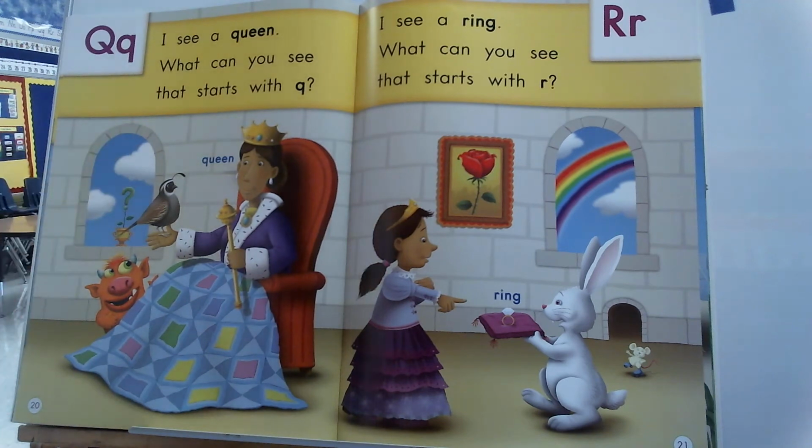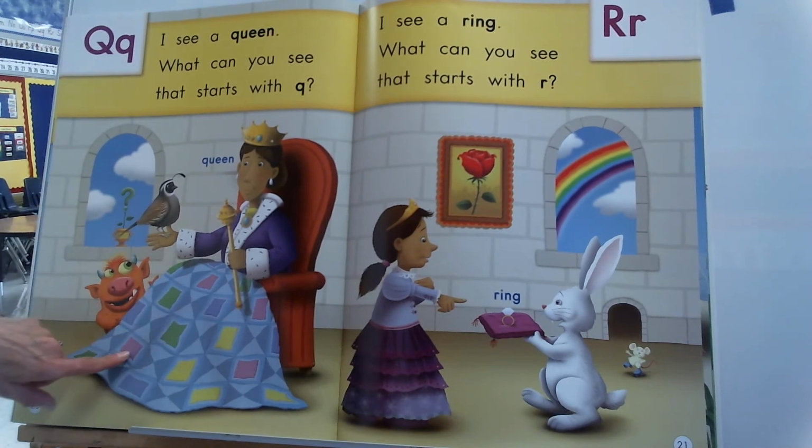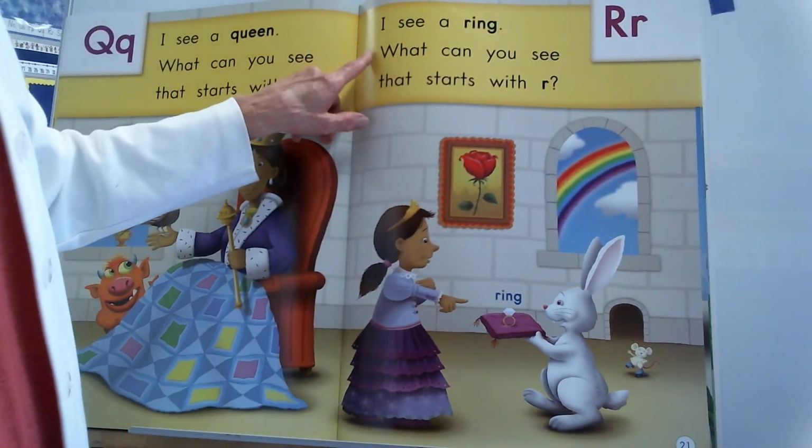Q, Q, I see a queen. What can you see that starts with Q? There's a quail and a question mark, and the queen has a quilt. Those are Q words.